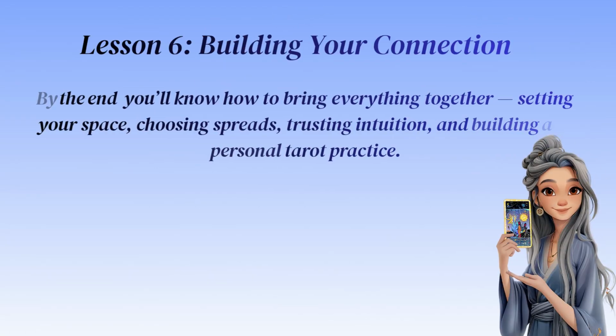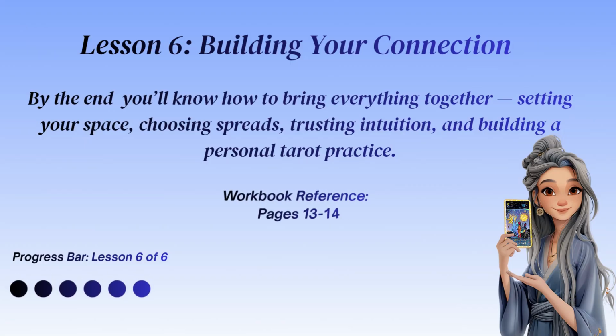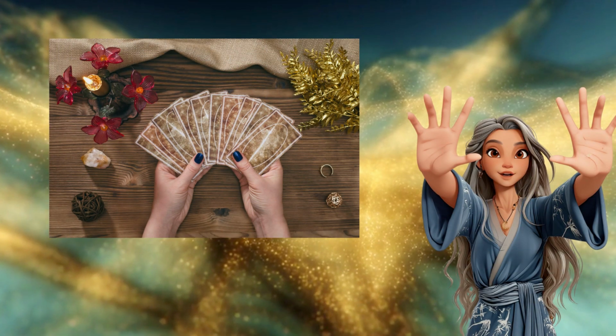By the end of Lesson 6, you'll know how to bring everything together. Setting your space, choosing spreads, trusting intuition, and building a personal tarot practice. We've arrived at the final lesson, and this is where everything starts to knit together.